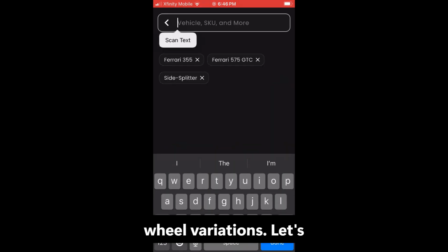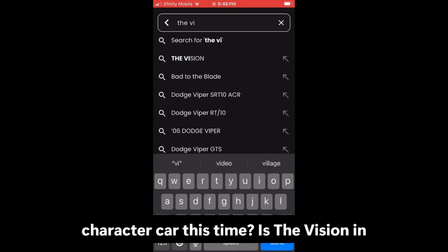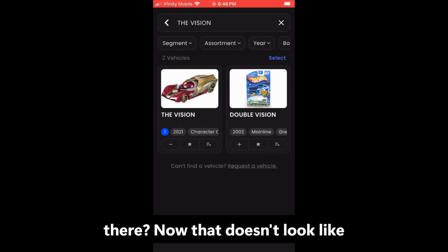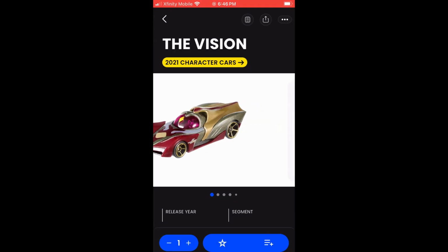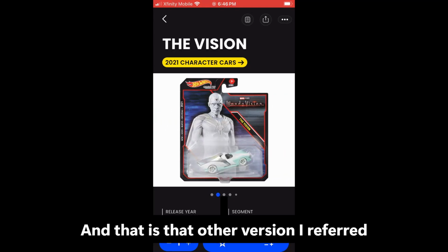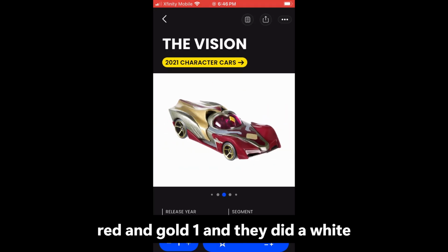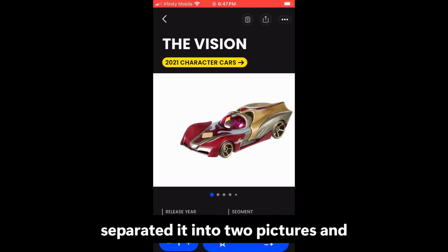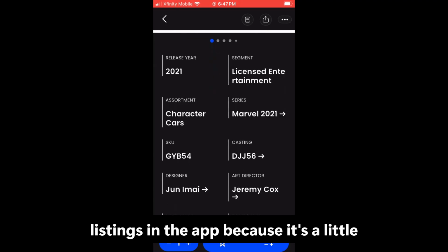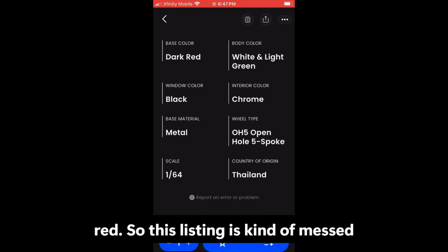Let's take a look at another car. How about a character car this time? Is the Vision in there? Now that doesn't look like my car, but we'll click on that. And that is that other version I referred to earlier. That's my car. So they did a red and gold one, and they did a white and green one. I wish they would have separated it into 2 pictures and listings in the app, because it's a little confusing when you go down. They got my body color, but the base color isn't dark red. So this listing's kind of messed up.